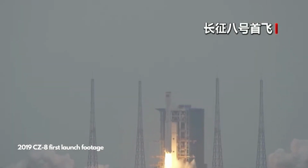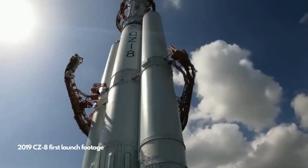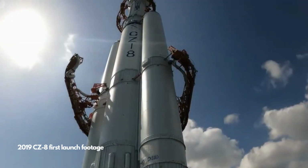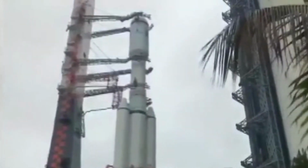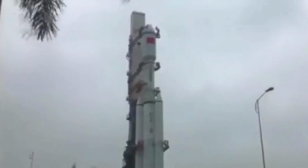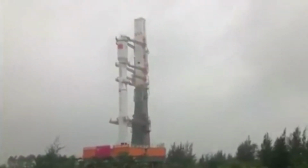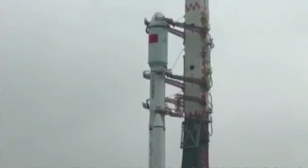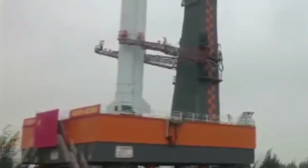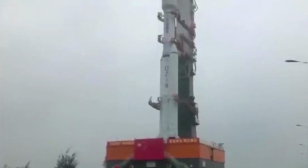The Long March 8 is a newly designed medium, two-stage liquid fuel rocket. The first sub-stage uses liquid oxygen and kerosene as propellant and uses two 120-ton thrust F-100 engines. The second sub-stage uses liquid hydrogen and liquid oxygen as propellant and uses two 8-ton thrust F-75 engines with restart capability. Two 2.25 meters diameter liquid boosters were bundled to the first stage using liquid oxygen and kerosene as propellants. Each has one 120-ton thrust F-100 engine.